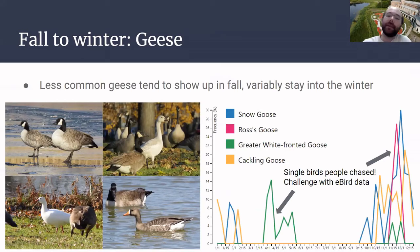So cackling goose top left, and snow goose top right are the more frequent ones. The Ross's goose in bottom left and greater white-fronted goose bottom right are less common. And actually, they look like they're more common than they are. The Ross's goose peak is one bird, and the big greater white-fronted goose peak is one bird that a lot of people chased. That's a challenge of using bulk eBird data for something like this, as opposed to if I just downloaded everything and filtered it to just the monitoring that my dad's done over time.